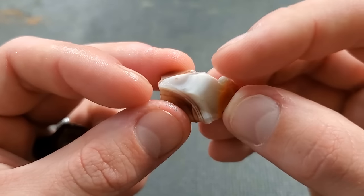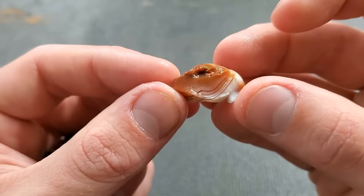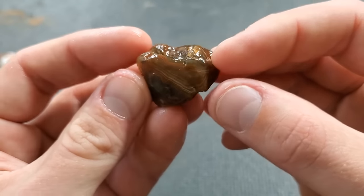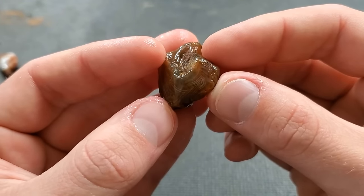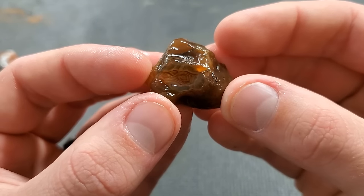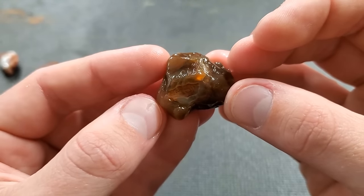Really cool. Really, really white. It's like pure white, which is, I don't find that too often, but that's really cool. And then this is probably one of my favorites. A little darker. Hopefully I can get a good picture of the bands there, but really beautiful. We'll get some more for the pictures at the end.